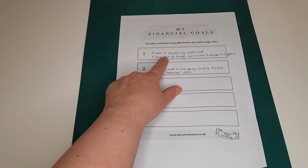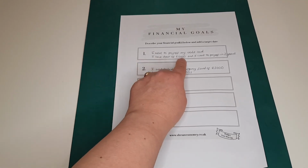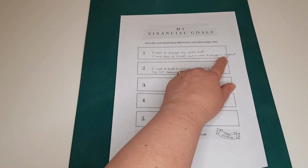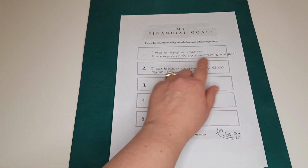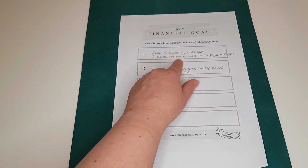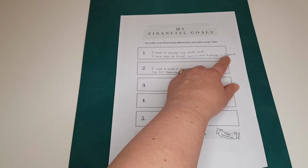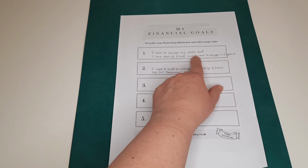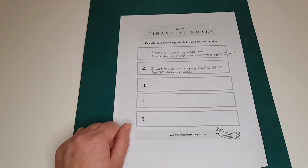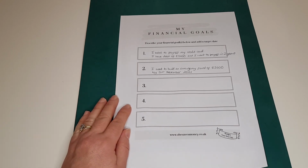So I've said I have debt of £5,000 and I want to pay it off in 2 years. So that's giving a specific amount of debt that I want to pay off, and it's also being specific about the time frame, being 2 years. So in that situation, what I would do is take the £5,000, or however much your debt was, and divide it by the number of months that you are going to pay it off in, and that will give you a monthly payment amount. And what I would then do is set up a standing order with my bank and pay off that set amount each month and just let it pay off automatically.